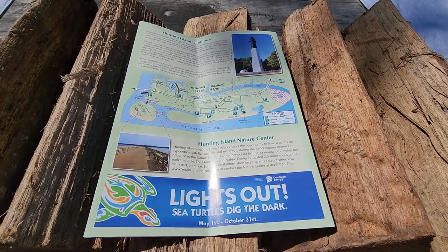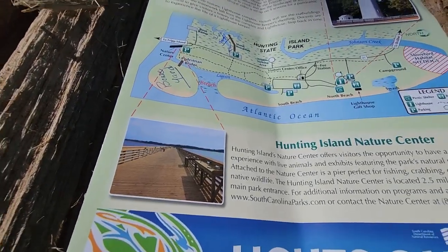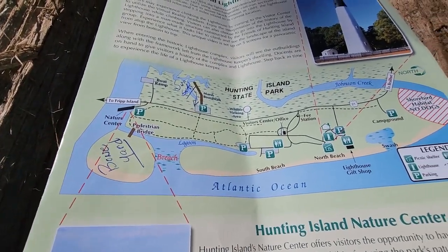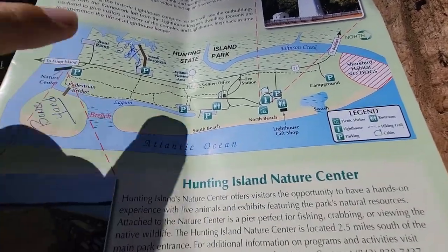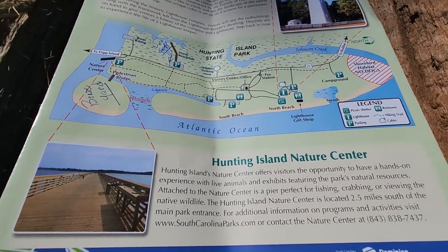So here's a map that they gave us when we checked in. And the lady was telling us to start over here near the Nature Center, which we are going to drive to, and this place called the Boneyard. And then we're gonna do some hiking, and she said there's an alligator around this area, so we're gonna check that out too.